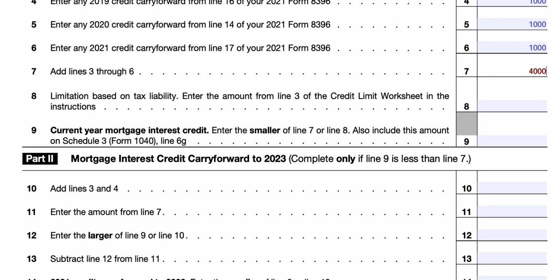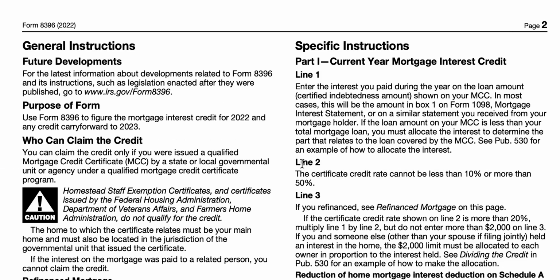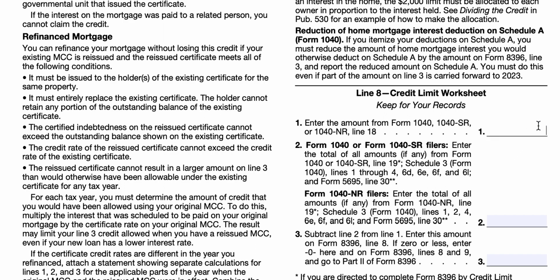So $4,000 is the most that you'll be able to take in your mortgage interest credit for the current year. However, you're going to limit this by whatever applies from your credit limit worksheet, which is right here. So you'll enter the amount from your Form 1040, 1040SR, or 1040NR, line 18. We'll just say that this was a total of $5,000. This happens to be your tax liability plus a couple of other line items, specifically alternative minimum tax and another tax that is added onto your 1040.